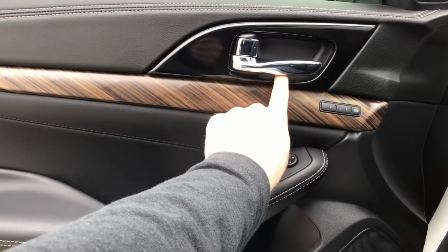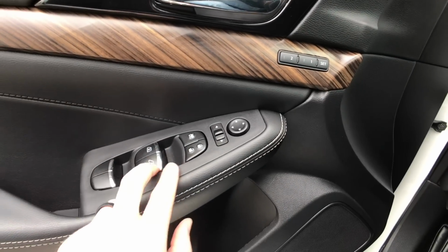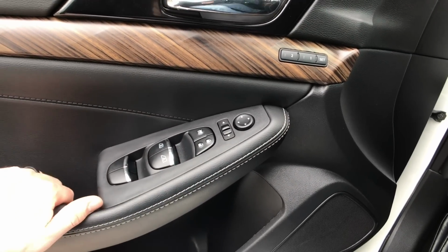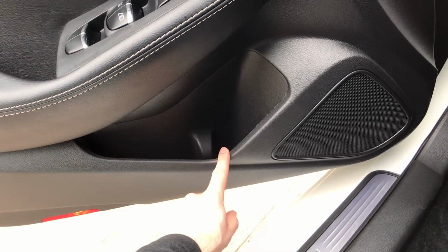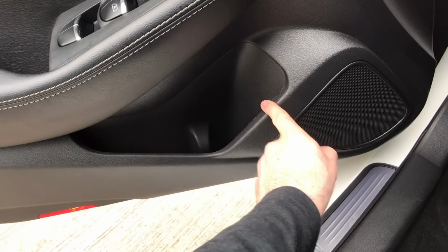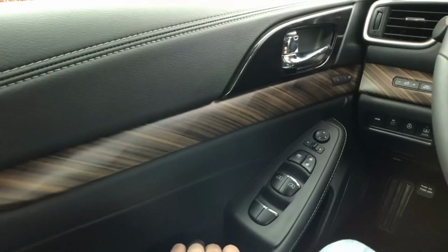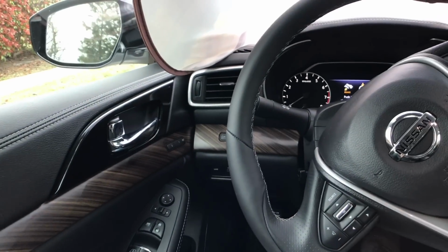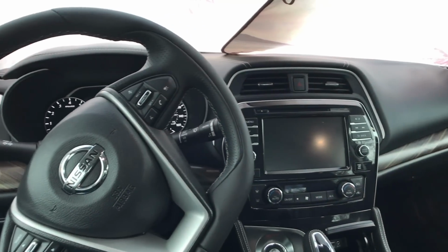Nice accented door handle. We have memory seats over here. You also do have automatic windows for your front two windows. The door pocket is average size. You could fit a bottle right there. This is actually deeper over here than it looks, as well as down here. Got a pretty good sounding door slam. As you can see, this is a super nice layout, super nice interior.